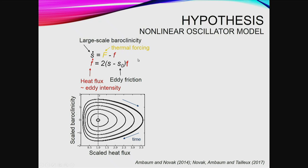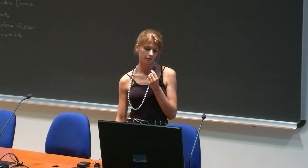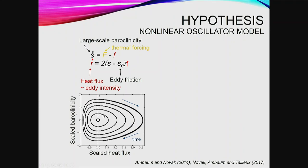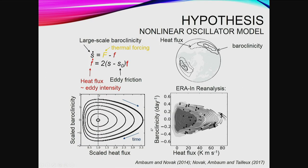So this system has two types of forcing, if you like. There's the forcing of the baroclinicity, which provides the energy into the system, and there's the dissipation of the energy, which is via the eddies. And this is an oscillator, as we saw this morning. And just to remind you, you can plot this in phase space for a different amplitude of these oscillations. And if you were to look at time series of the North Atlantic and average them in this phase space, then you get a nice agreement with the model. So great.